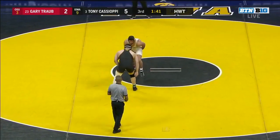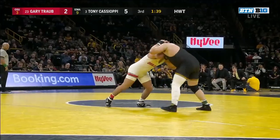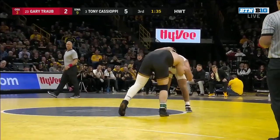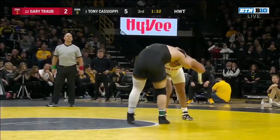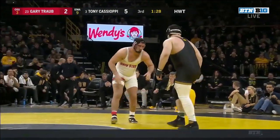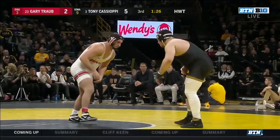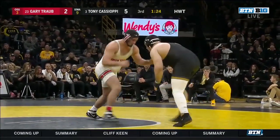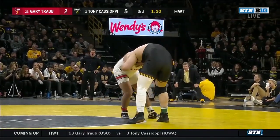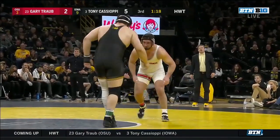Cassioppi, a pair of takedowns. Well, you have to believe that all that riding and all that work that Cassioppi had to do to get out from underneath, he's in for maybe a 10-20 second blow, all right? See, he really had to work. He's gathering his senses, so to speak. It's going to be a while for him to get back on the offense. So this is Traub's opportunity to get right in the match.